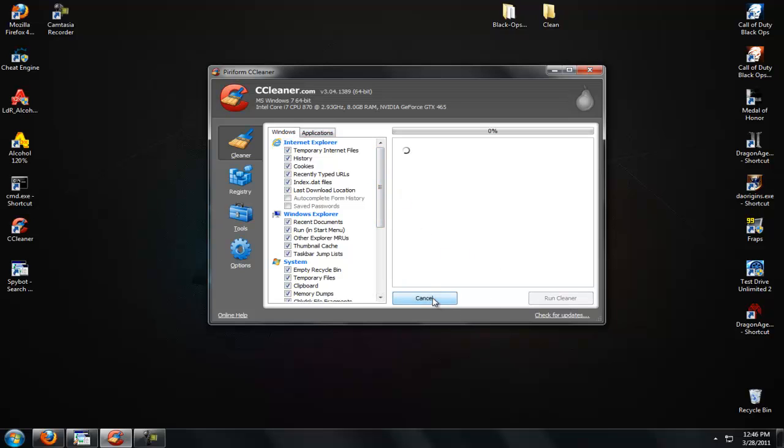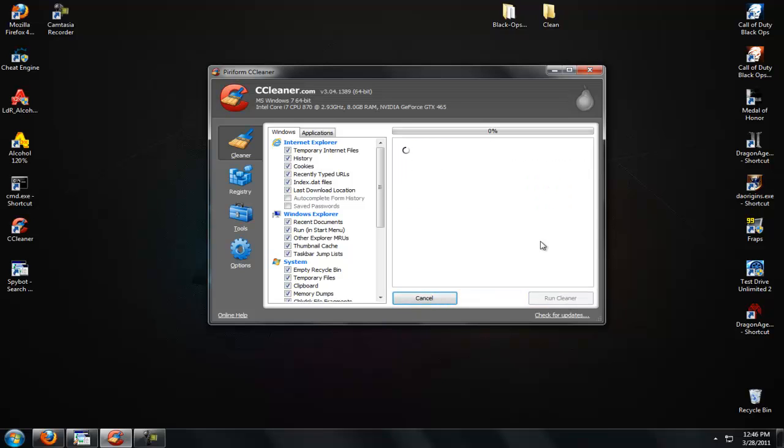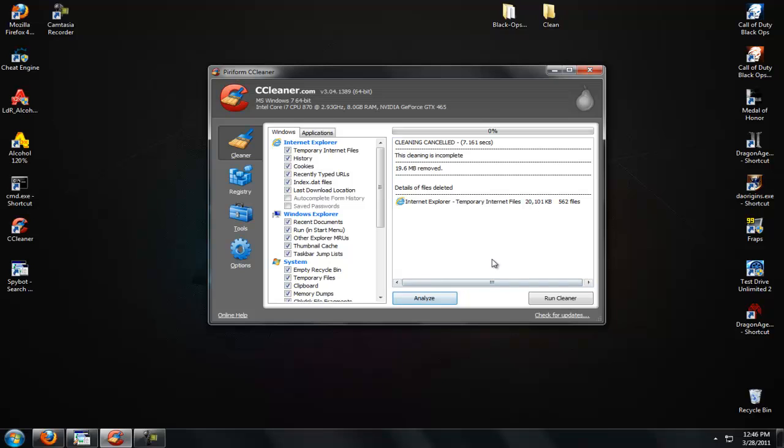You just click Analyze. It'll analyze the whole program. It'll pretty much go through your whole computer to see what is causing certain problems. And once it's done scanning, all you do is click Run Cleaner, and it starts to go through all the files that have been scanned for, and it cleans them. That's easy and simple. It takes maybe within half an hour to analyze and run the cleaner for this part.